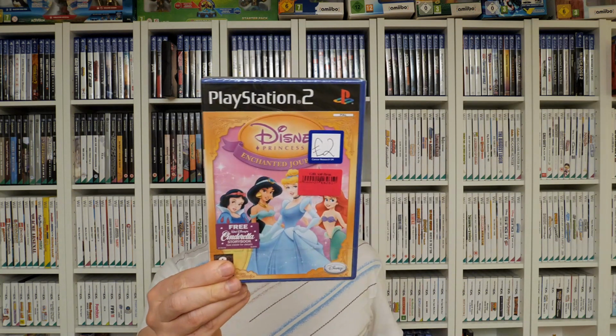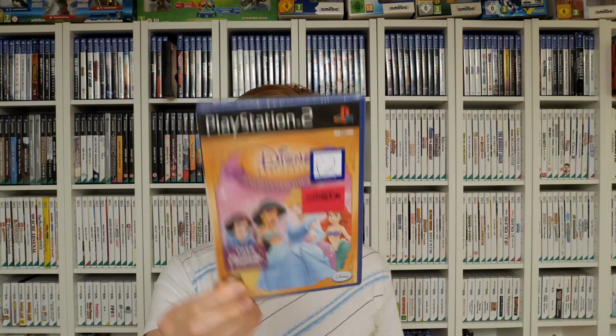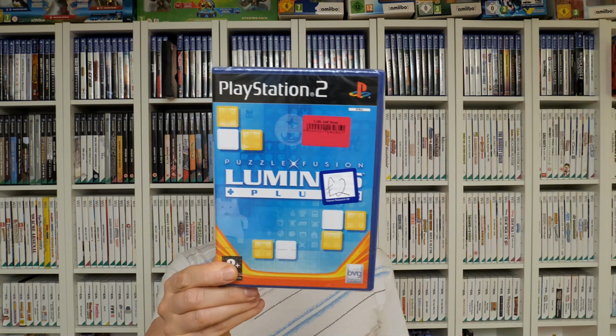Two of them I did not have in my collection at all, and they are sealed as well. First of all, we got Disney Princess Enchanted Journey, brand new sealed. I paid £2 per title here, so I was pretty happy to pay £2 for sealed PlayStation 2 games. Puzzle Fusion, Luminous Plus, which is sort of a puzzle game, was £2 as well. The next two titles I already had in my collection, but because these are still sealed, I am keeping them for the time being until I decide what to do with them.